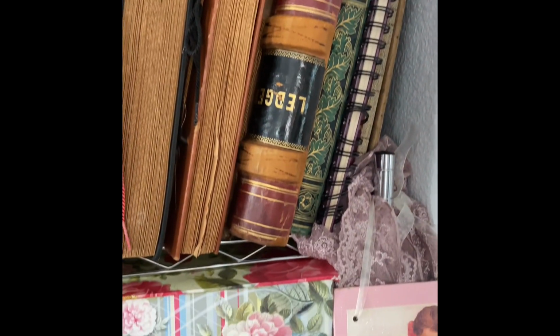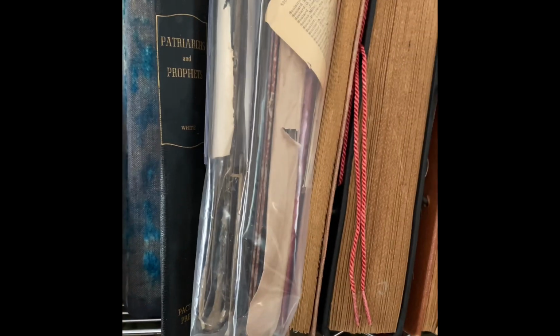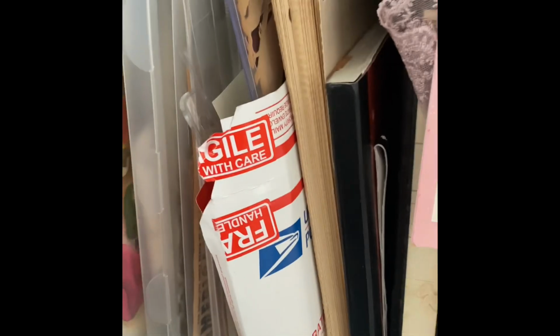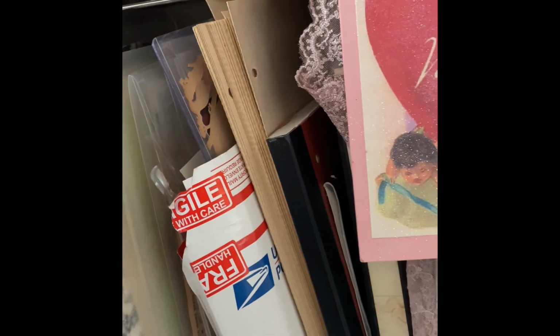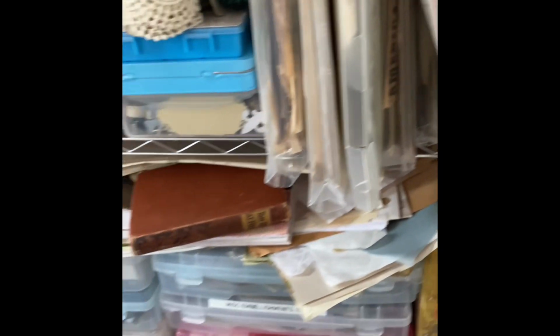I just bought this box, a chocolate box. It had like little odds and ends in there. And more books. And I did store a lot of my antique, like images, book pages. This is when I was more organized in the beginning. I have a lot of different things in here. Okay, I think that's it.